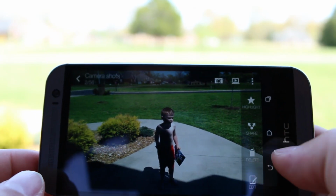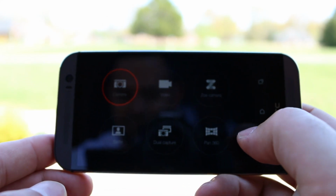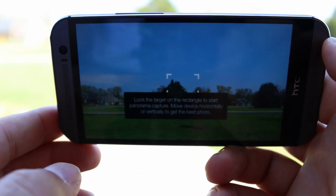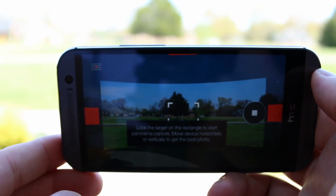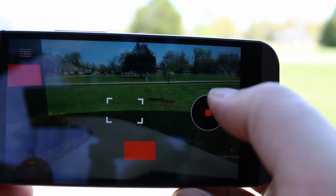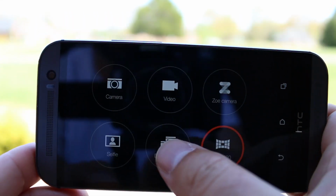Same thing with the 3D effect. You move it around, it looks like the picture's moving a little bit, but again, you can't do anything with that. Here you have what's pretty much Photosphere. Anybody that's used a Nexus product or the Google camera, you're going to get a 360 degree picture. You just go through that process.